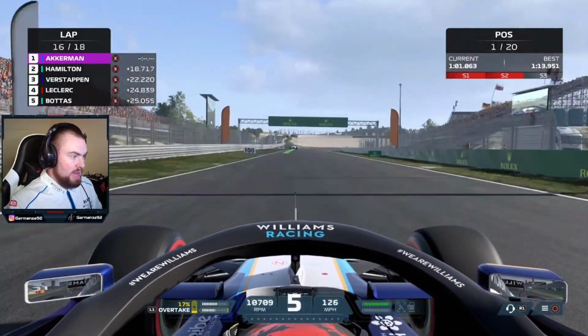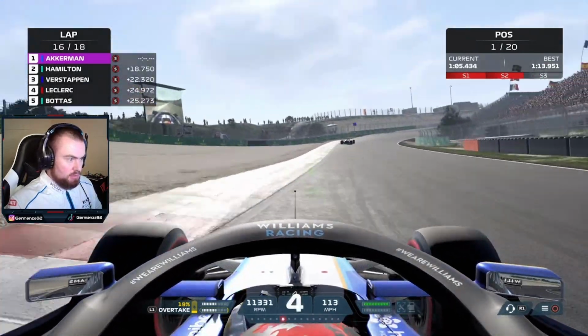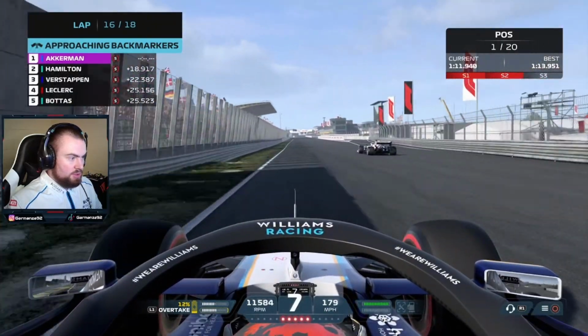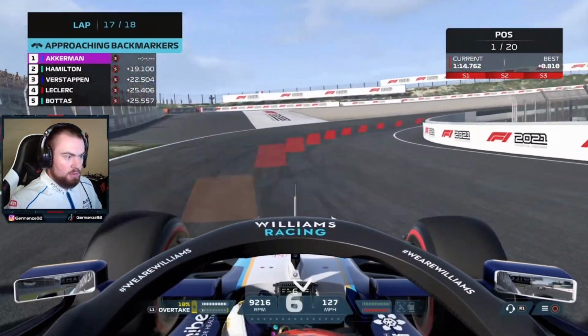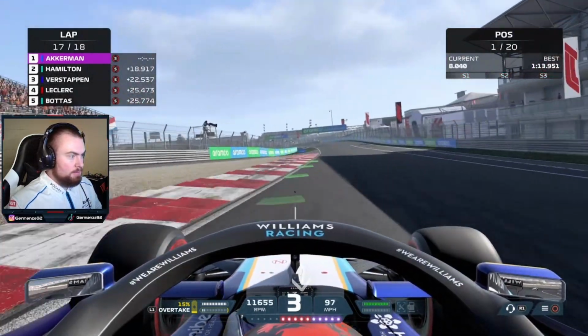We're coming up to a Haas. I'm unsure of which Haas it is. Unfortunately, it's probably Schumacher as he moves out the way for us. It looks like it is. I think Schumacher's the one with the red helmet. Obviously sporting that because that's what his dad used to wear.